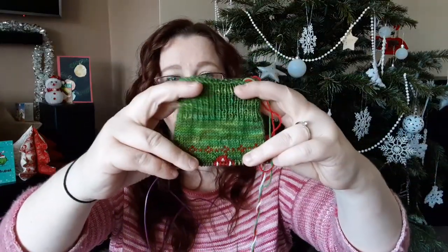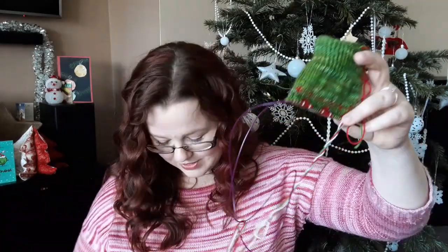And I cast them on in the hopes to take part in my friend Beth's make-along. My friend Beth is Doodlebot Illustration, and she was running a make-along on Instagram, and her tag was magic mushrooms, and I thought this would work perfectly.